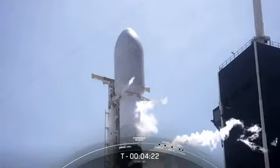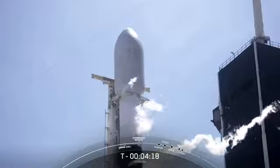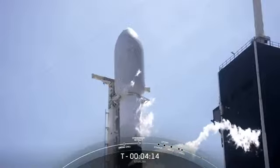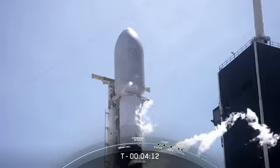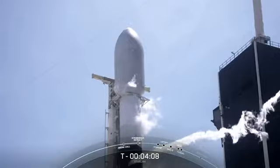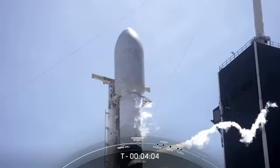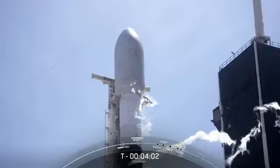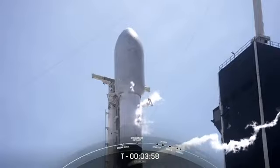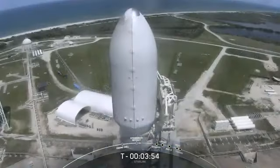So first we'll see that clamp that you can see right underneath the payload fairing starting to retract. And then shortly after, the transporter erector will move away from the vertical position to about 2 degrees away from the vertical. Then finally, around T-minus 0, hydraulics will pull away the transporter erector farther from Falcon 9, clearing the way for it to ascend. At this point, the first stage is nearly fully loaded with 1 million pounds of kerosene fuel and liquid oxygen.